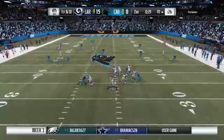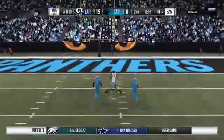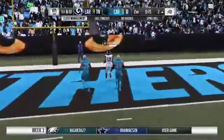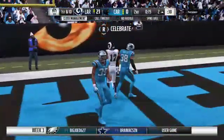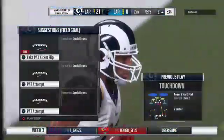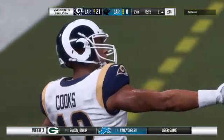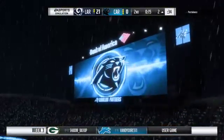Goff on 1st down. He's letting it fly for Cooks. Got a man, it's caught at the 6-yard line. And he'll get into the end zone. Touchdown, Rams. Brandon Cooks, as the first half is winding down. And the Rams add on to their lead.